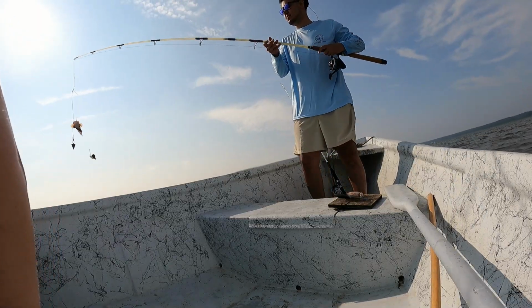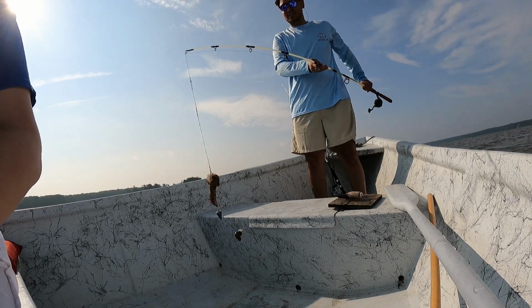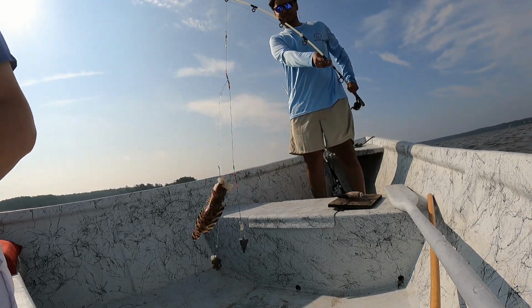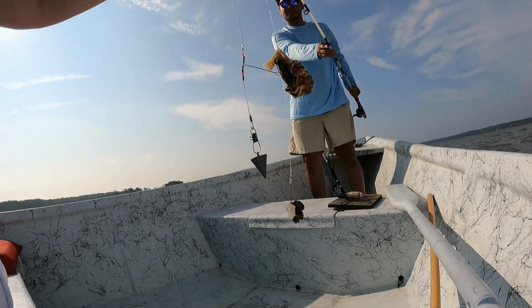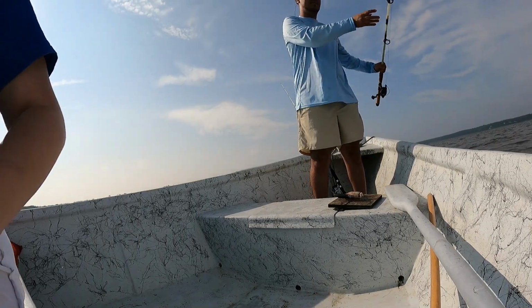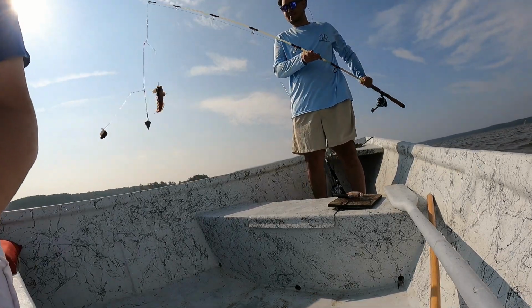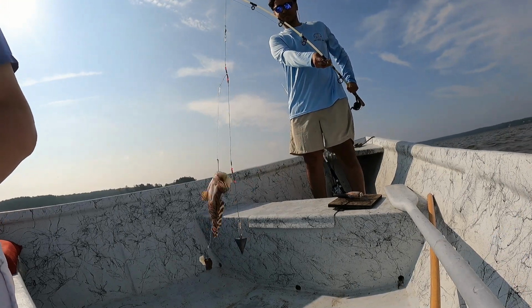I forgot the name of this fish, guys, at the top of my head. I just called it the frogfish. The name of this fish is an oyster toadfish, is what it's called out here. Oyster toadfish. They're not the best looking fish in my opinion, but yeah. So I just got it off the hook. I didn't keep that fish, let it go. Those aren't really the best to eat.